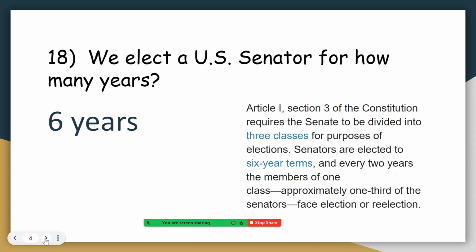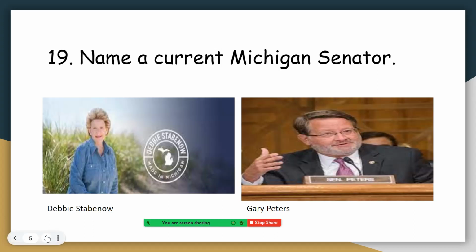When elected, a U.S. senator is elected for 6 years. Article 1, Section 3, requires the Senate be divided into three classes. This way, we don't have 100 new senators every 6 years, and we keep two-thirds of the body with some experience. Currently, the two Michigan senators are Debbie Stabenow and Gary Peters, both Democrats. Gary Peters was elected most recently in 2020.